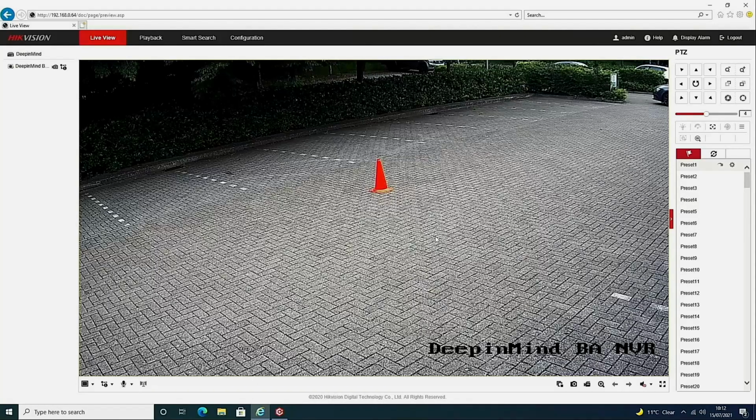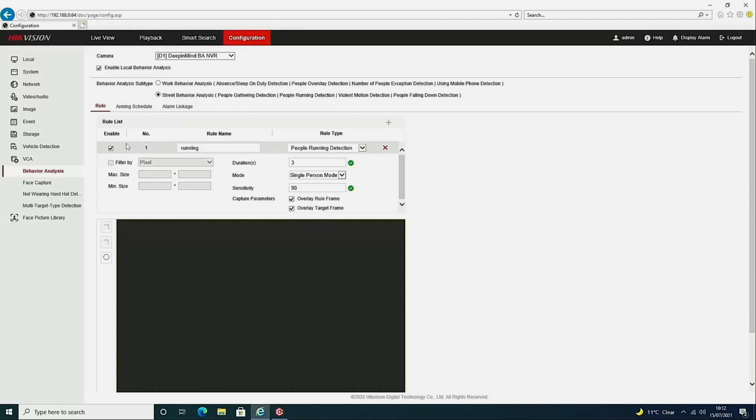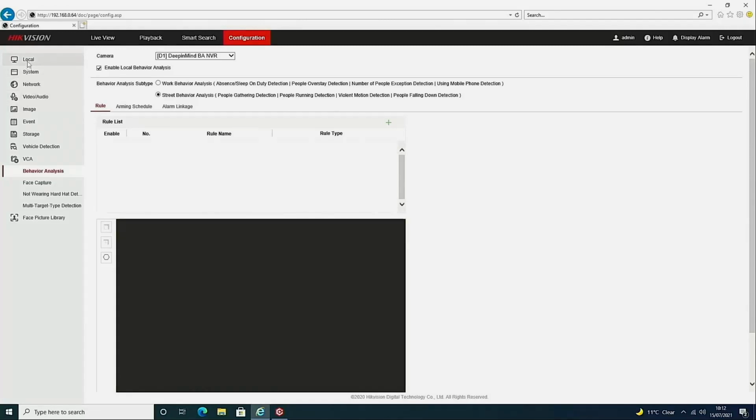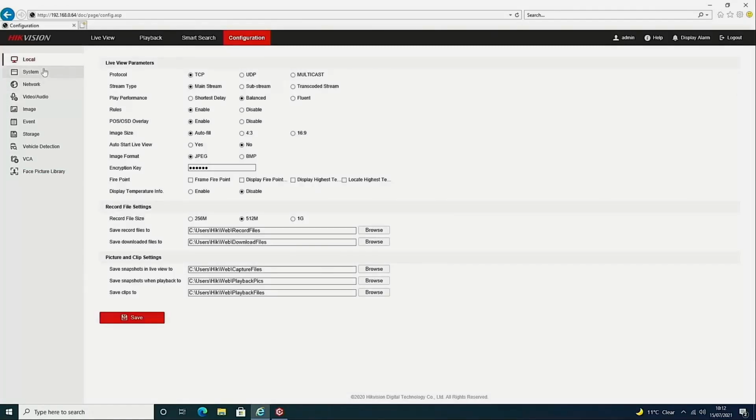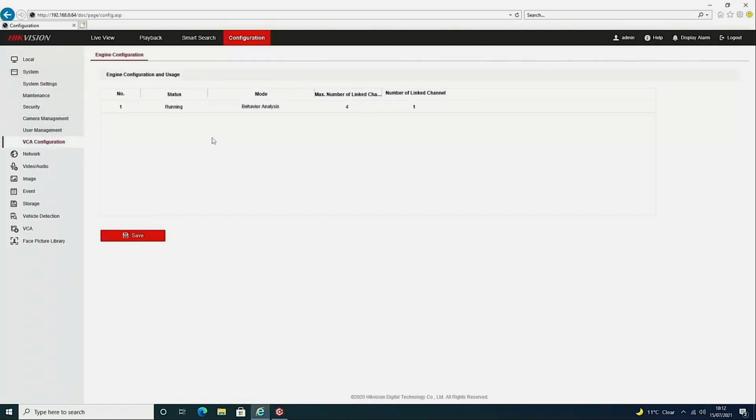So it's not an ideal setup, but the idea is to show you some of those analytics working in real time. So I'll move on to configuration first of all. This is where we do all our setup and config of all of the analytics and what have you. I'm going to go into System and check our VCA configuration. This is the engine, so this is the system that is deep inside the device itself. We've got behavioural analysis set here. We've got perimeter protection and not wearing hard hat detection. In this instance, we want to use behavior analysis.